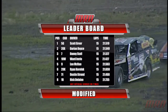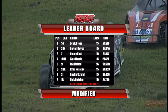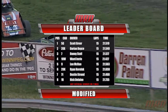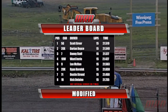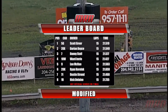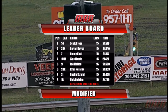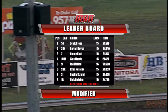Some pretty fast times tonight, although close to the same. Dustin Strand maybe the fastest at one point, but just couldn't find it at the right time to get around traffic and get himself up to the front. Strand, of course, started the race tonight in 10th spot, finished up in 7th. Karoluk, in 8th, finished up in 6th.